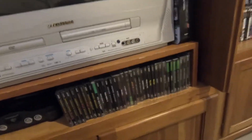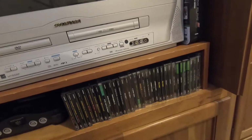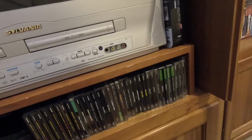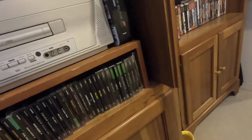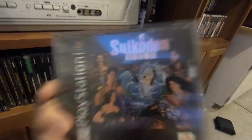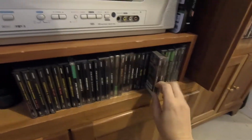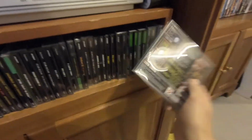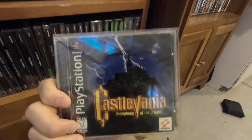This is why I like my PS1. I got Dragon Warrior 7, Wild Arms 1 and 2. I got Warcraft 2, The Dark Saga, the Final Fantasies, obviously. I got Suikoden, the OG Suikoden right here. That's a great game. Still play it. Final Fantasies, Castlevania, Symphony of the Night, right there. It's fun.